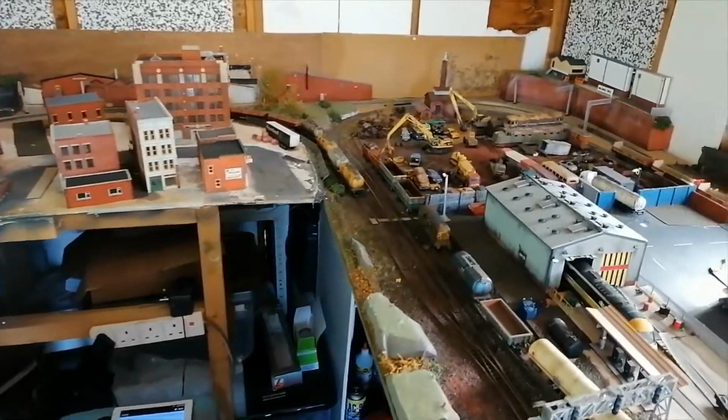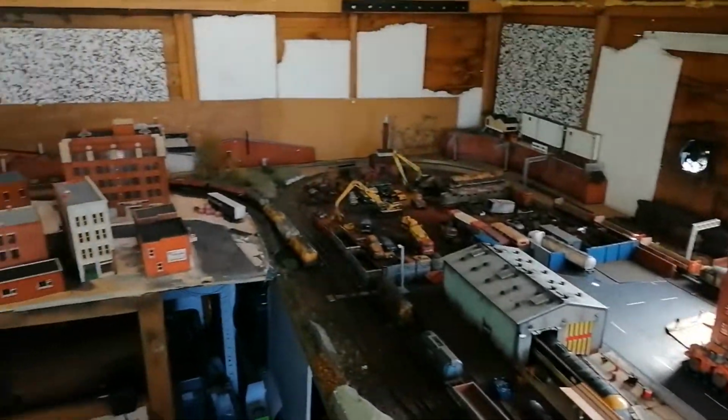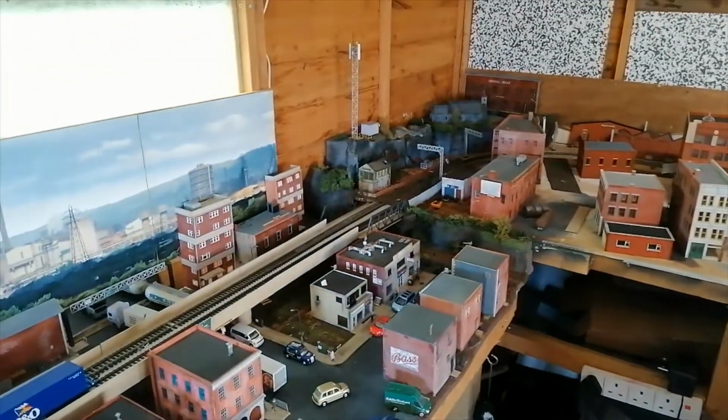I've a lot to do, as you can see. There's junk everywhere and what have you, but I like it. I like it, keeps me busy, and this is what I like doing.